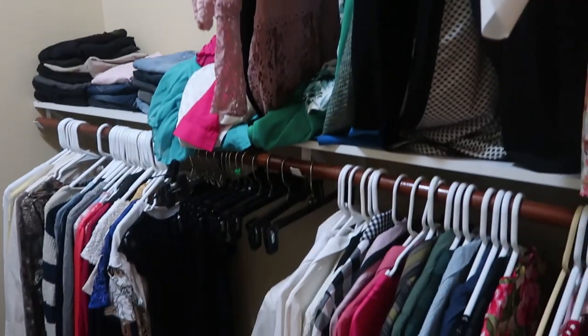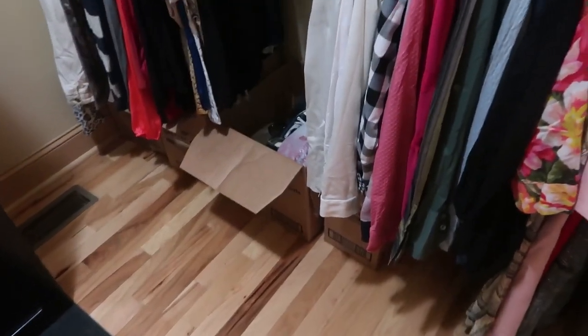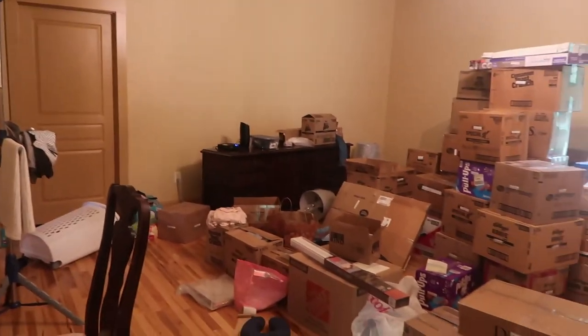This is the situation of my closet, a bunch of shoes in those boxes there, and then this is my bedroom. A lot to be done.